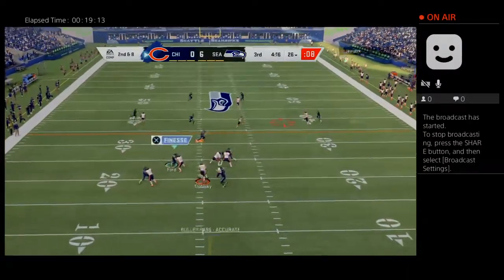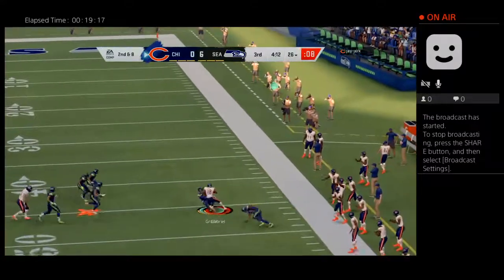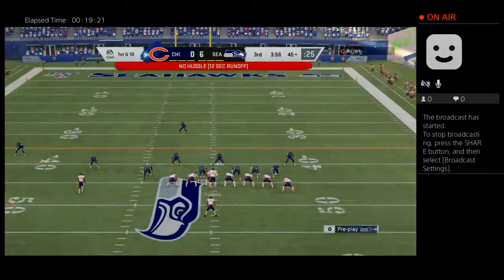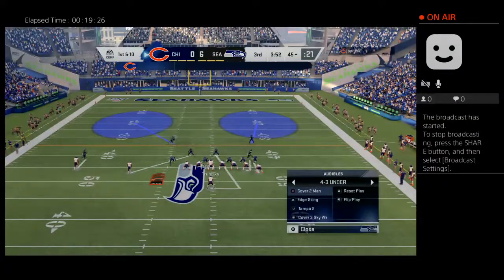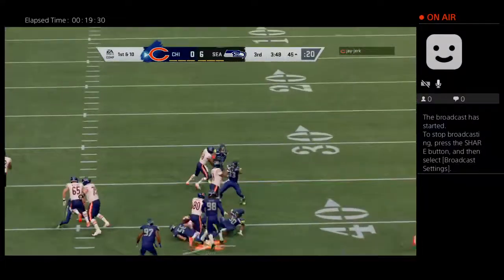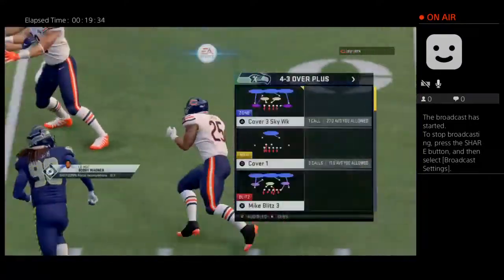Trubisky will throw. Hits his target. It's Taylor Gabriel. And he's taken down right at the 45-yard line. And that'll wind up moving the chains again as the tackle's going to be made at the Seahawks' 45-yard line. The former Gamecock here. This is Mike Davis. And this winds up a gain of 4 to the 41.